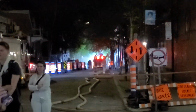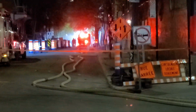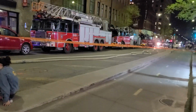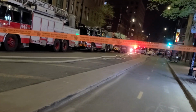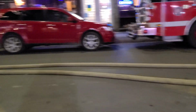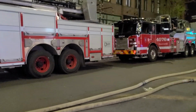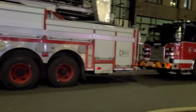On the other side of the street, on the other side of those fire units, but not on this street, it was actually on the next street. Yeah, so we'll make our way down here and check some more interesting things out. Here's our hoses that are hooked up. And here is truck 448, another beautiful unit.